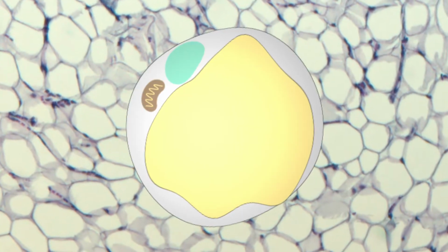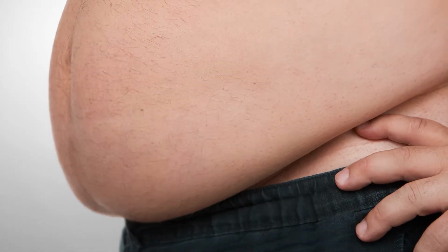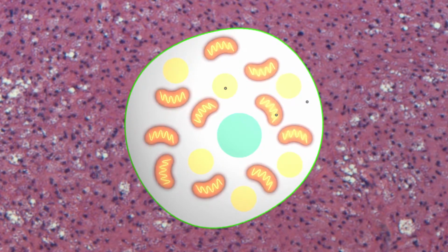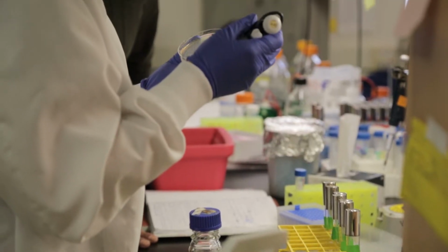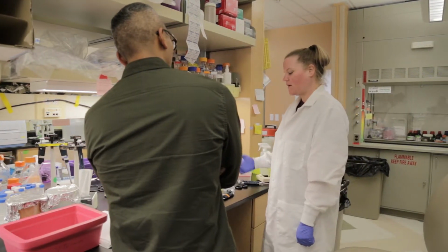We have different types of fat cells. There are white fat cells that store energy, and these are the cells that you associate with obesity. And there are other types of fat cells that are highly metabolic. They're thermogenic, so they generate heat. These are called brown fat cells and beige fat cells. And they metabolize sugar. And because of that, we want to be able to capitalize on that. We're hoping that some of the molecules that we identify could ultimately be used for treating diabetes.